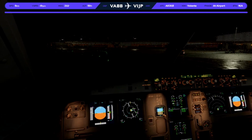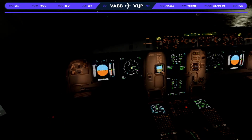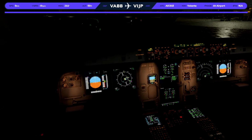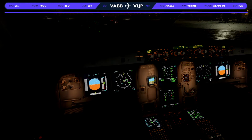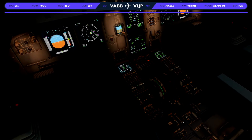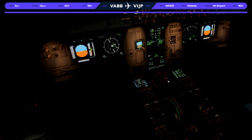Alright, the Vistara seems to be pushing back. Alright, engine is stabilized. Mode selector normal. APU bleed off, APU off. Spoilers are on. Roll trim 0, flaps are 1. And it was down 0.4, was it? Yep. So let's just quickly set 3, 4, 3, 5.